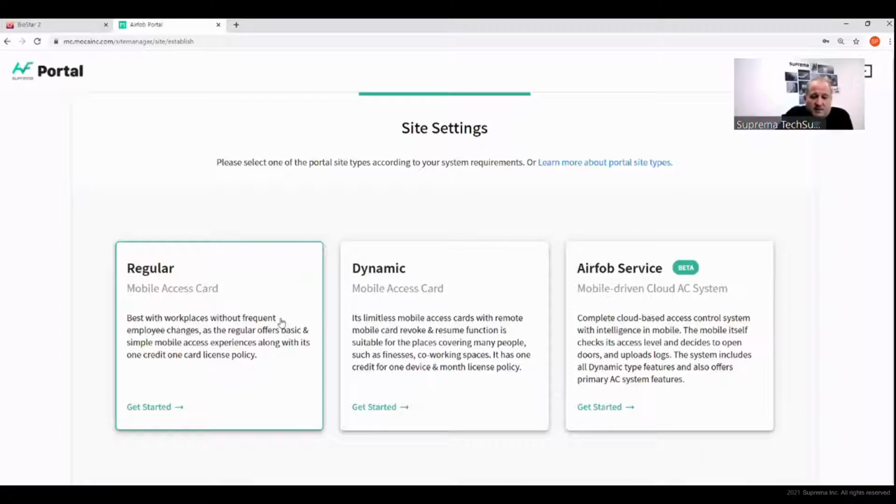So if you need to issue 100 cards, you're going to need 1 credit for each card. So 100 cards, 100 credits. And these last, they don't expire. The dynamic type, this is more for a visitor type of card.